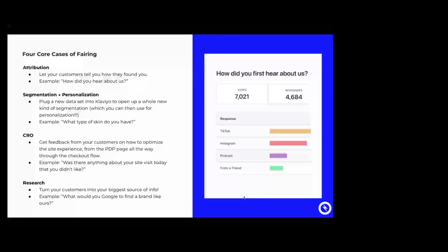I'll touch on the specific 4 use cases that we typically use Fairing for in the next slide here. So baseline is attribution, letting your customers tell you how they found you. An example of this would be, how did you first hear about us? TikTok, Instagram, podcasts, from a friend, was it Facebook, whatever it may be. So that's core use case number 1, and that is where a lot of brands stop. But the second use case is getting data that's going to allow you to create new segments in Klaviyo, and then from there, you can do personalization. So to touch on the example again, it would be, what type of skin do you have, as one use case. The third is CRO.